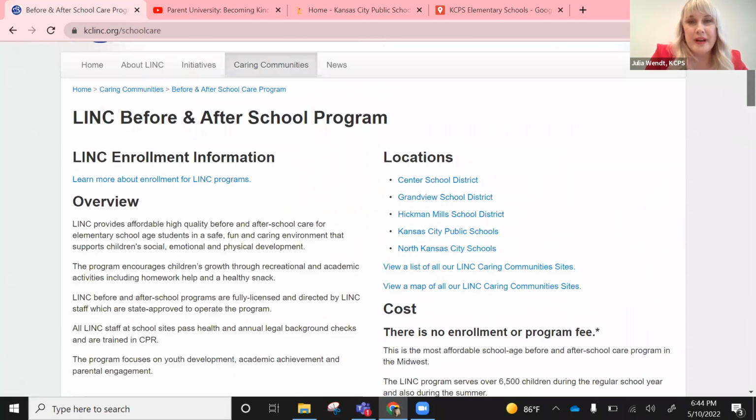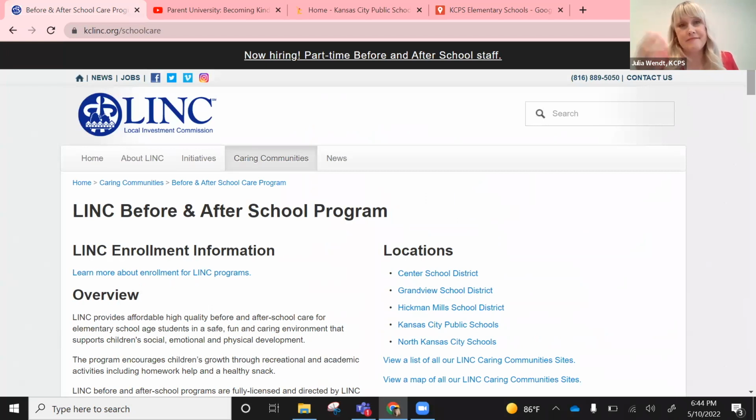So that's before and after care for kindergarten, and it's free, if you can get signed up, if you can get enrolled.